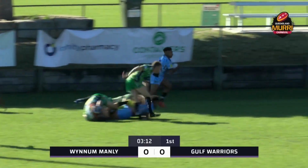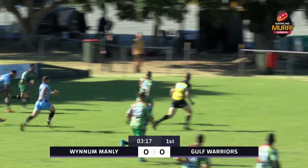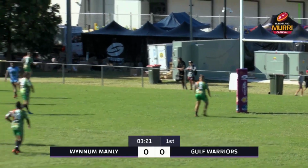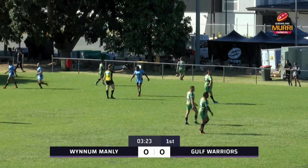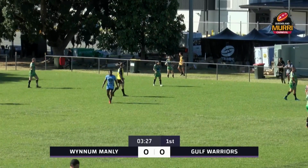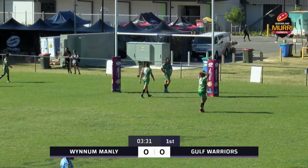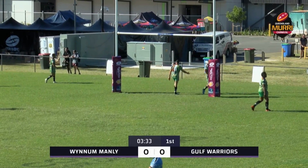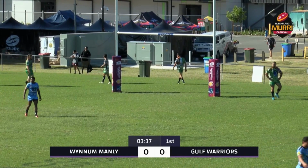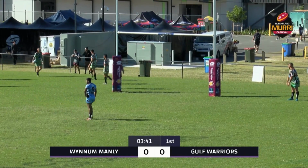As we see some action on that left-hand side streaming there, Lewis was good in getting some pace there. Ball chased and goes over. Beautiful piece of play, just to that left-hand side edge there. They look very dangerous, and their centres, I think that was number 3 there, Bernard Lewis. Fantastic little play there. Put a nice little dink kick in there, and Wynnum did a great job to scramble and put that ball over the dead ball line.